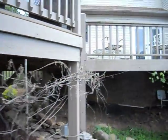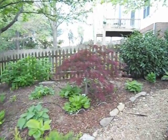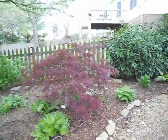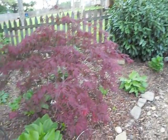Wisteria took a pretty serious hit here. We're going to see what happened, but it's a weed. It's going to bounce back. Everything underneath the shade of these trees, my crabapple and my birch, did fine. Japanese maples, skip laurels, no problem.